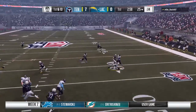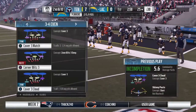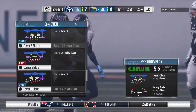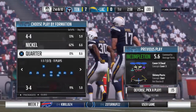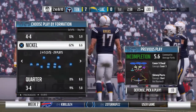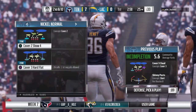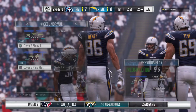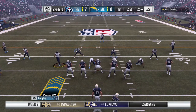First down, Rivers. And it pops free. The collision there jarred the ball loose and brings up 2nd down. You get a tight end like this, and you know he's used to dishing out punishment, but here, he's the one that has to absorb the contact, and as a result, unable to hold on to the football. Rivers incomplete on first down. Here's 2nd and 10.